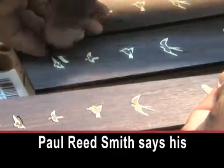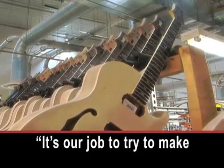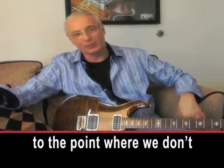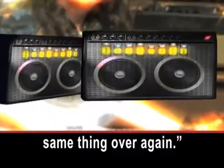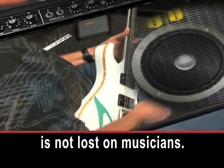Paul Reed Smith says his company seeks perfection. It's our job to try to make the guitars better and better and better. And then when they get to a point where we don't really want to mess with them, we try to repeat the same thing over again. That attention to detail is not lost on musicians.